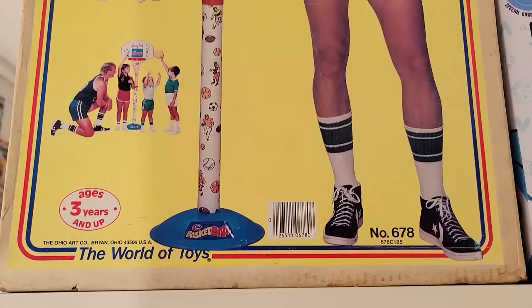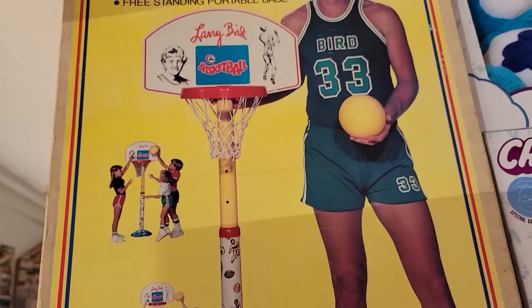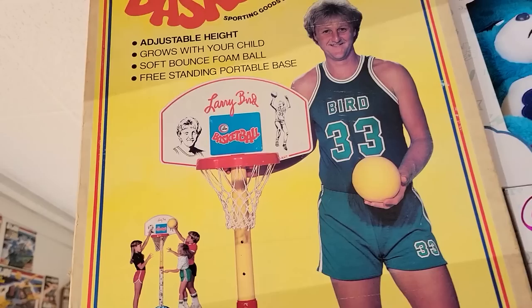Whoa, hey, nostalgia blast. This is one of those things I forgot existed until I saw it, because I totally had this Larry Bird basketball hoop when I was a little kid. That is pretty amazing.